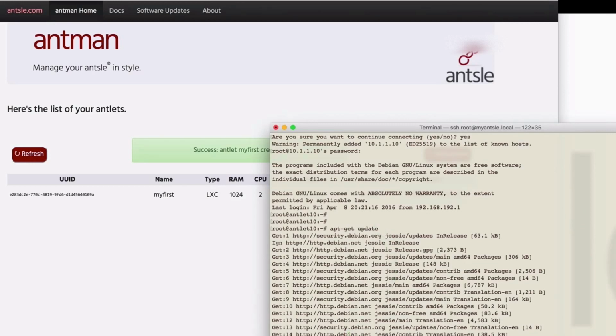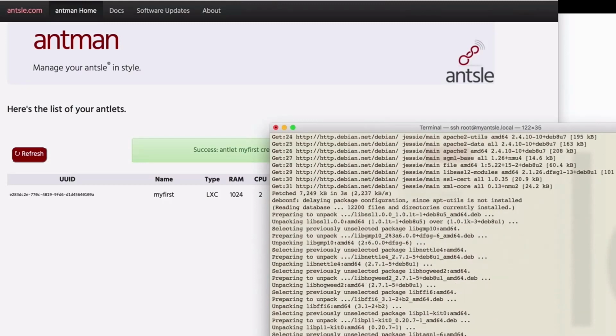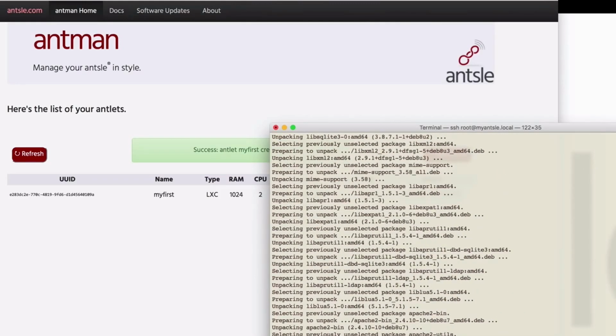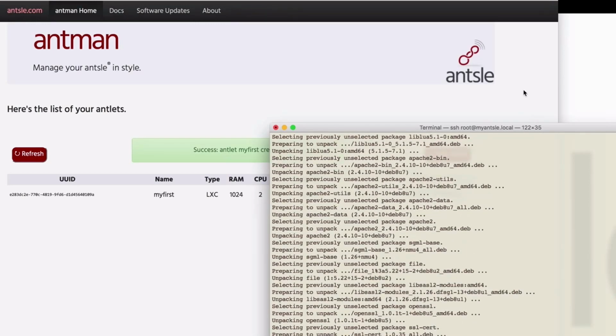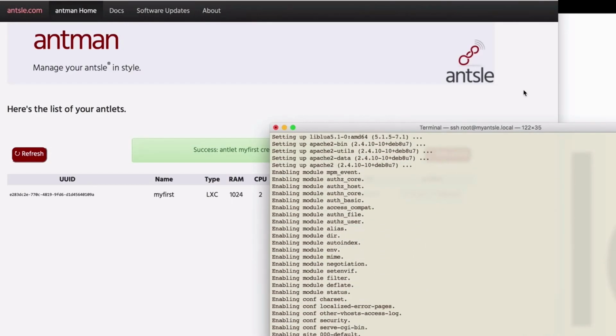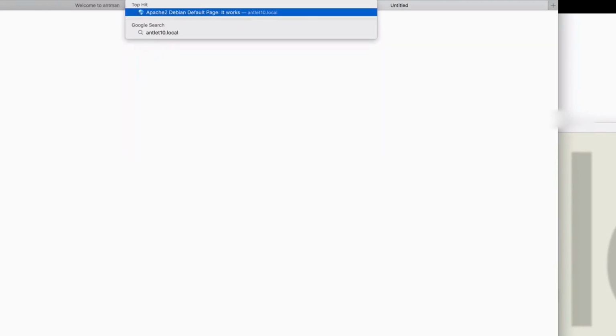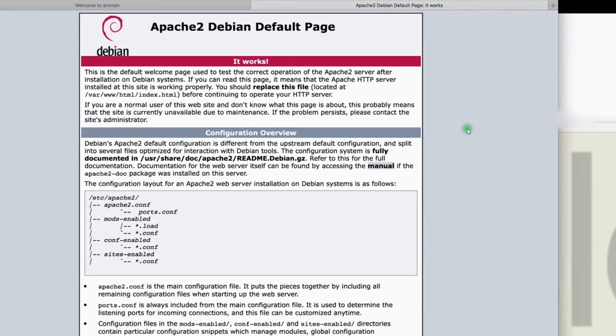So there's the update. Install some web software. So he's brought in Apache. I realize you're not seeing the whole thing here because of the positioning on the screen. Apache web server. Just takes a few seconds. I think it actually ran a little quicker when I did the update than it has happened in this example here. And then we can open a new tab in our browser and just go to antlet10.local. Interesting. We'll see if that works.